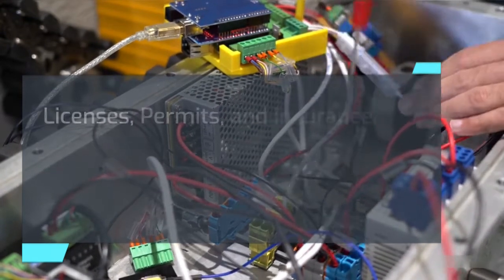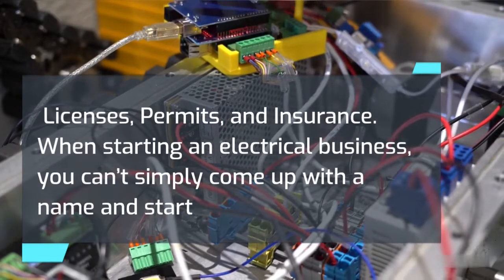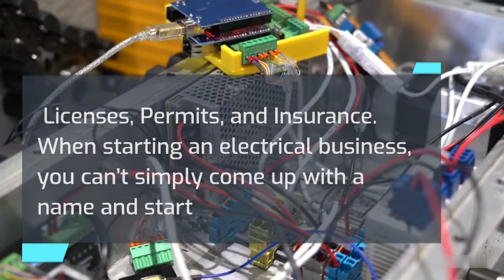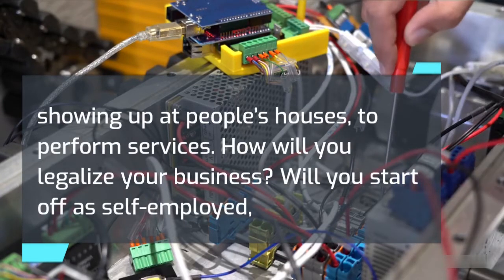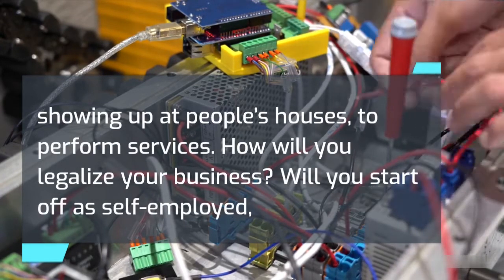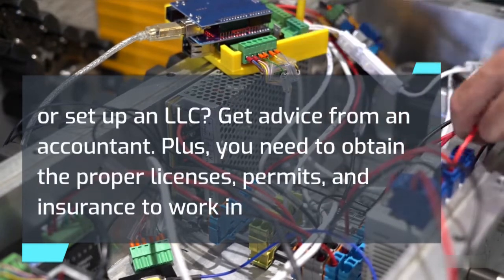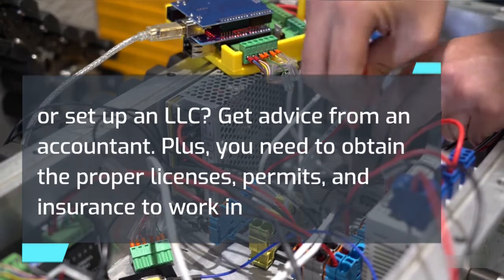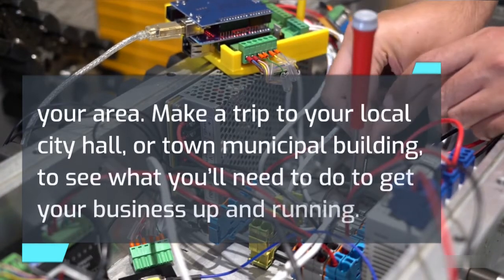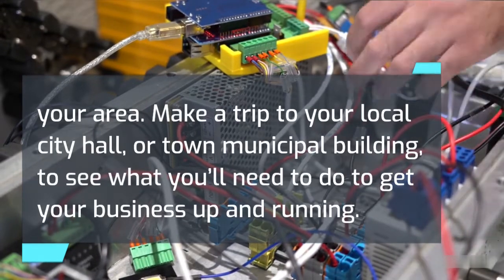Licenses, permits, and insurance. When starting an electrical business, you can't simply come up with a name and start showing up at people's houses to perform services. How will you legalize your business? Will you start off as self-employed, or set up an LLC? Get advice from an accountant. Plus, you need to obtain the proper licenses, permits, and insurance to work in your area. Make a trip to your local city hall, or town municipal building, to see what you'll need to do to get your business up and running.